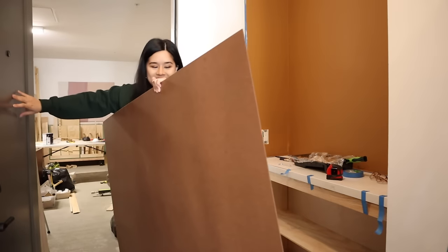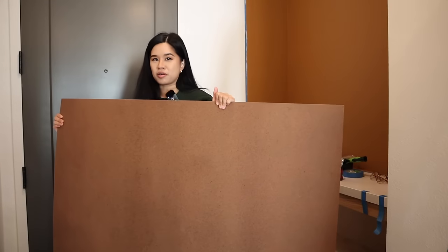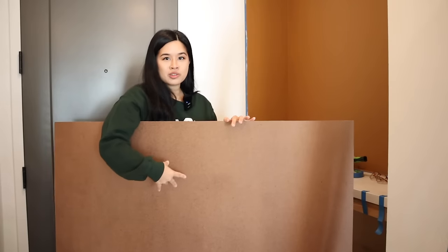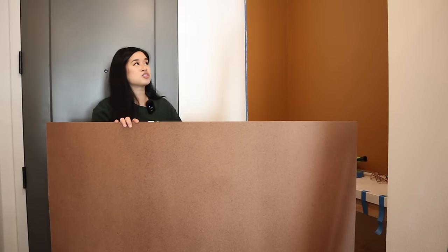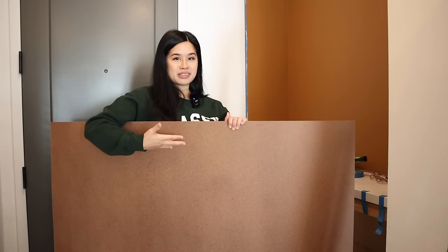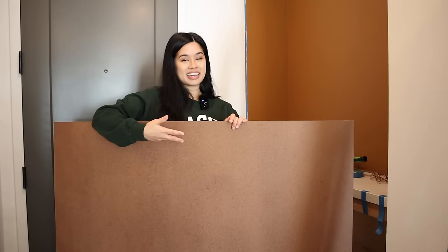Okay, so this is what we are using. This is called a hardboard. It's actually a yucca board, and it's a super smooth, thin panel. Originally, I wanted to use MDF, but that could be a little bit heavy, so this is super thin and lightweight, and we could just use brackets to secure it to the sides. It was also very inexpensive, so a whole sheet of this is only $14.50.